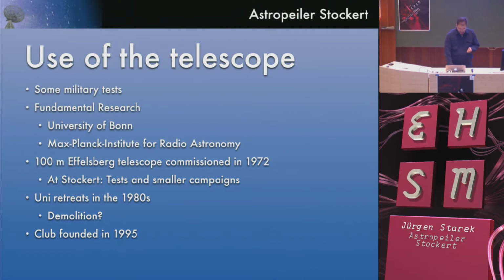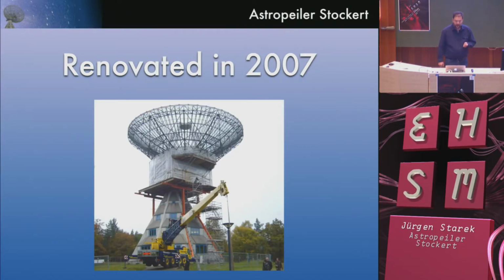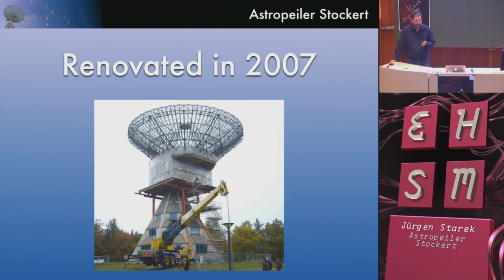After a few years, we could make some arrangements. The telescope was marked as a national monument, as a landmark. And in 2007, we could start with a big renovation campaign. That was the time when, of course, the partnership with NRW Stiftung came in very handy and was very important. Because you can see that the entire telescope at that time had to be scaffolded. And that is, of course, something you don't do yourself anymore.